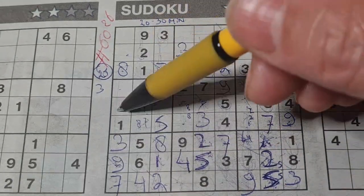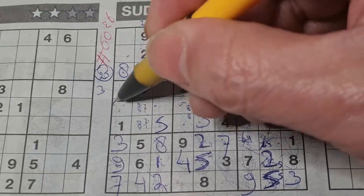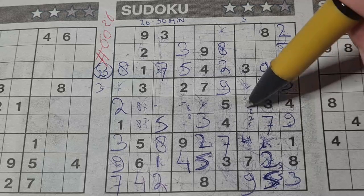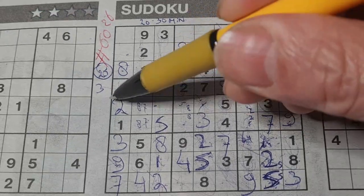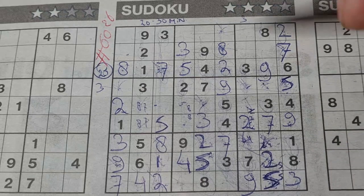So in the first column, the only two places left for the 2 should be here already. You see a 2 in this row, no 2 there, 2 should be there. I've marked those two boxes, it'll be the 2. Now we have a 2 here in the middle row, so no 2 there, 2 should be there.